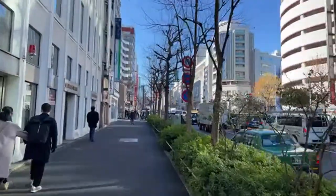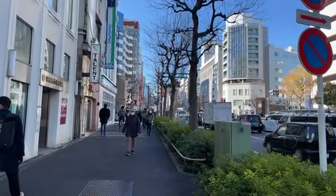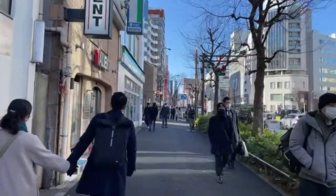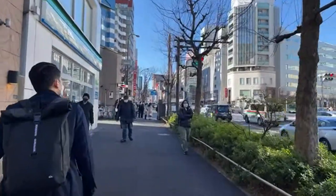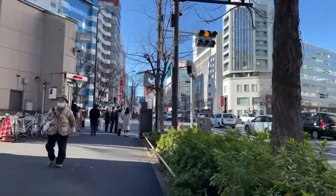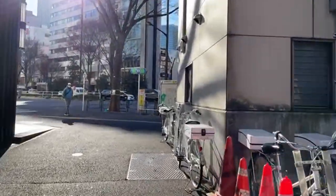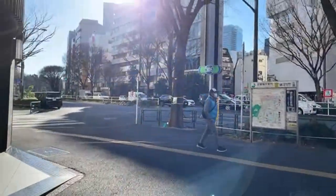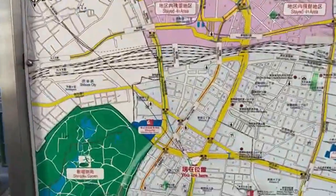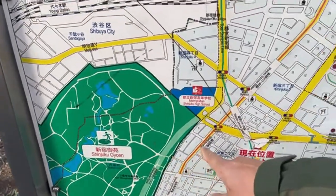Nichome is known for its diversity. LGBT area, for sure. So this is the intersection that'll take you over towards Shinjuku Gyoen. Let me show you where we are in the map. We're very close to the end. We're here at this intersection. This is Shinjuku Gyoen, a beautiful park, especially during the cherry blossom seasons or any time of the year.